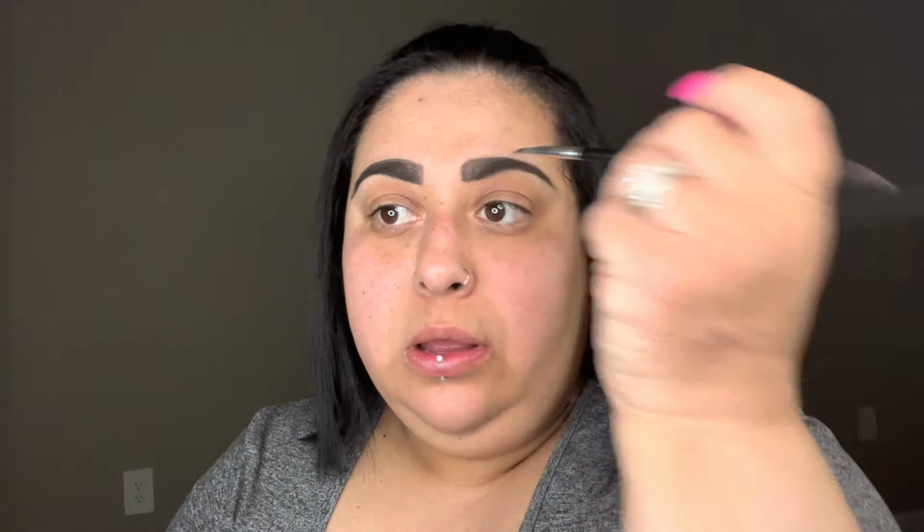Well, this eyebrow is definitely lighter than the other side. So, let's see if I can try to fix it. The way I like to do my eyebrows, I like to overdraw it a bit, and then I can clean it up with the concealer. I hope I'm talking loud enough. I hope this is not an epic fail, you guys.